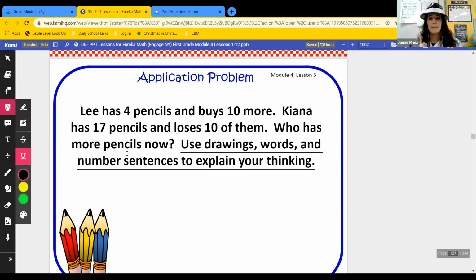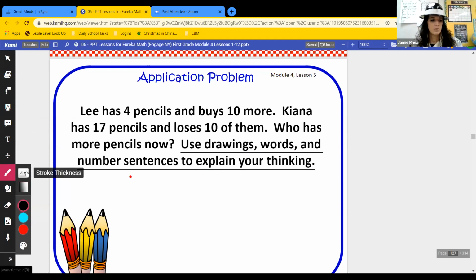Lee has 4 pencils. Okay, so let's draw 4 pencils. Ready? 1. Oh, let me make that a different color and a little bit bigger. Okay, so let's do 4 again. All right, here we go. Ready? 1, 2, 3, 4. Buys 10 more. So Lee has 4 pencils, but now he's going to buy 10 more. So let's make 10 more. 1, 2, 3, 4, 5, 6, 7, 8, 9, 10.